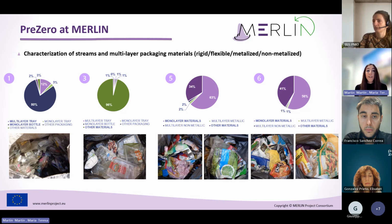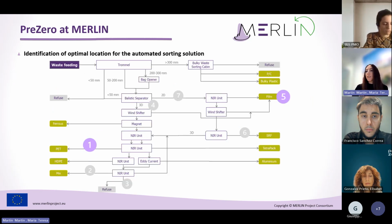So, yes, we did a characterization of these streams to analyze their composition. And with the composition and the mass balance of the process, we decided the most promising streams where we can find the major quantity of multi-layer materials are, in the case of rigid materials, the PET line. Here we can sort the rigid material in this stream. And in the case of film, in the film line, we could separate the multi-layer film materials.